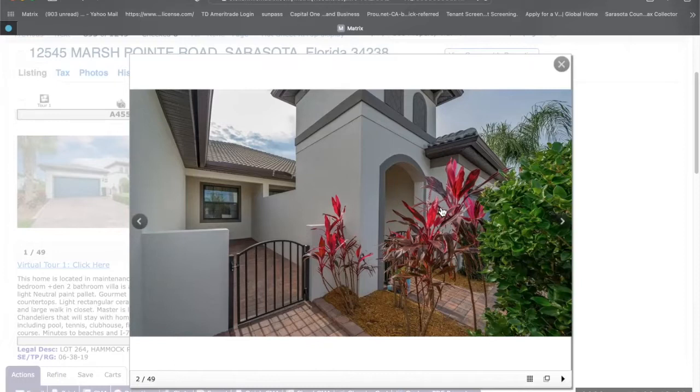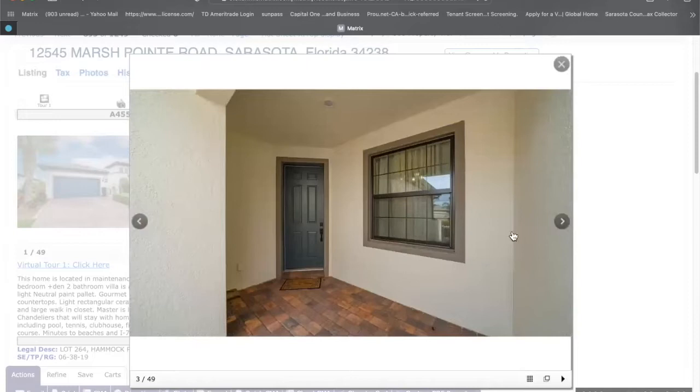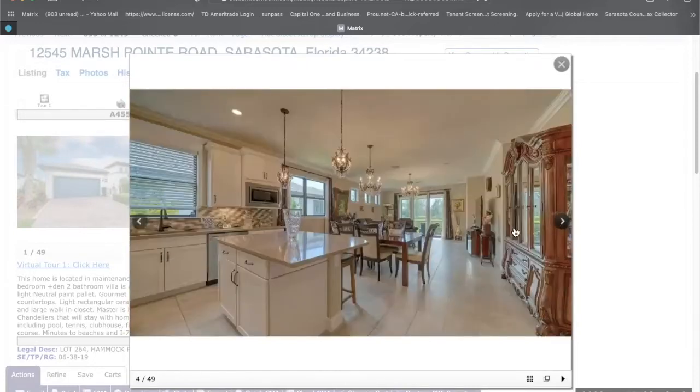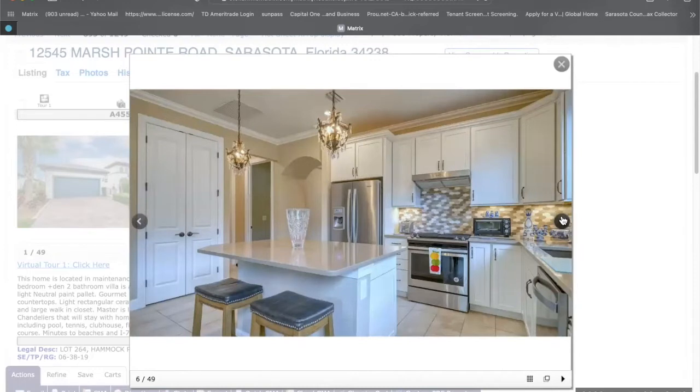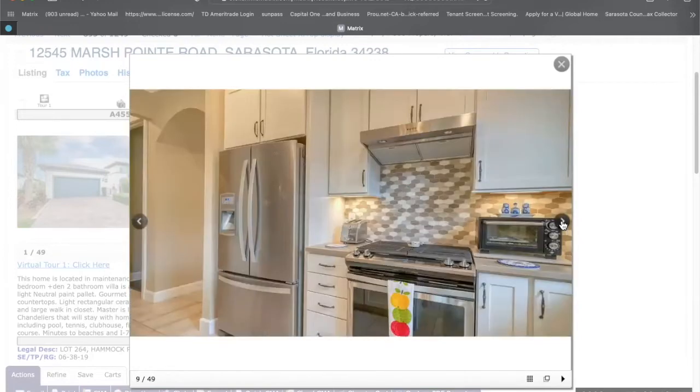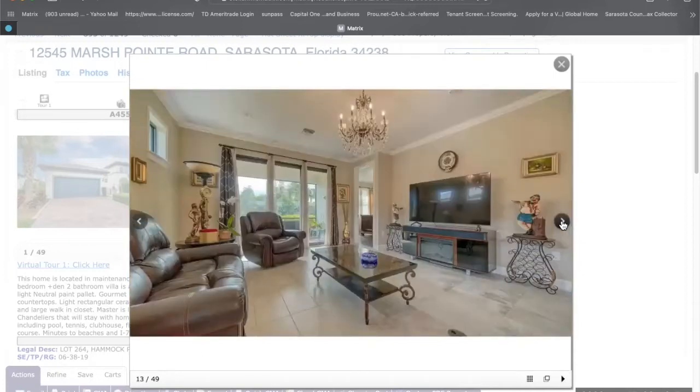Two-car garage, a little courtyard walkway, double pane windows, kitchen island, nice chandelier. This kind is hard to maintain because it's not flat, there are lots of things there, so it's hard to clean. But nice kitchen, right? New home. This is a villa. Retiring here is very nice. You don't need to mow the yard, just enjoy life.